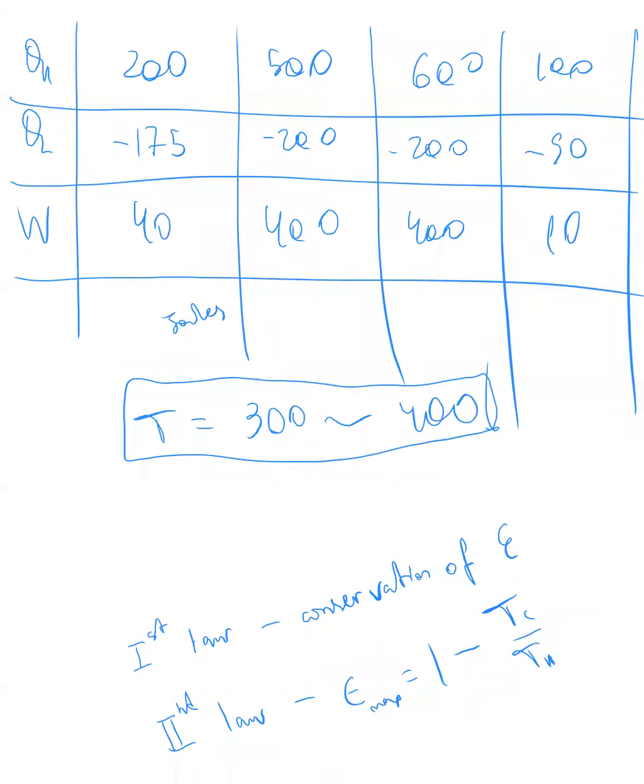So the first law says energy must be conserved. The second law says you cannot have a more efficient engine than Carnot's engine. So the second law is kind of more restrictive than the first. Let's see how this works for the engines that we have. The conservation of energy is basically that QH must be equal to QL plus W, where QL is with the plus sign.